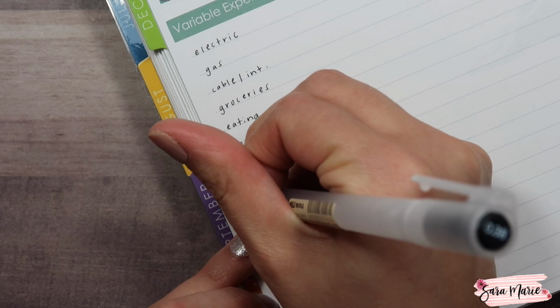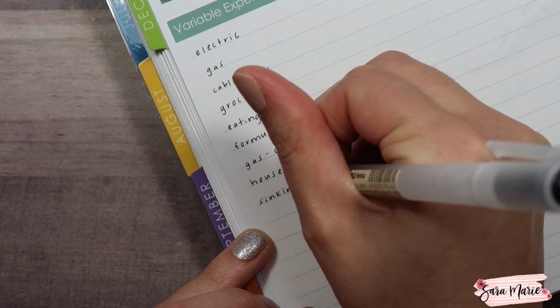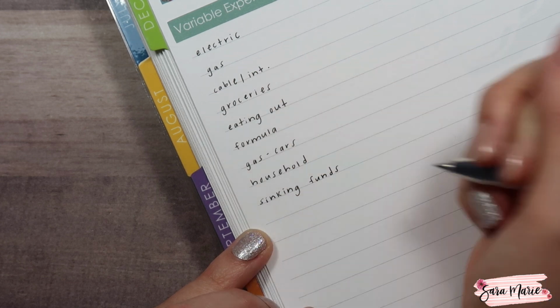Next are our sinking funds. So this amount changes every month depending on what we want to put in those funds.